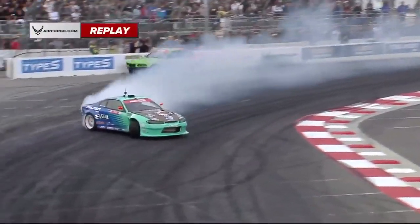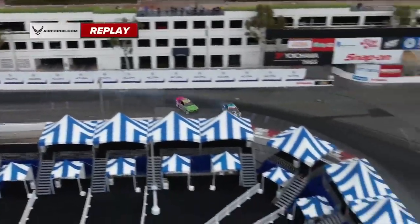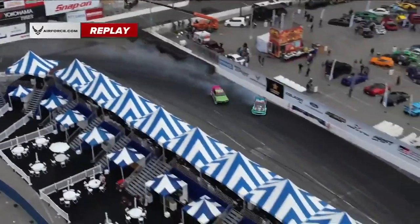And you can see here, this is an interesting view for us that we haven't seen yet, the car going into the tires. It looked pretty light. There shouldn't be any front-end damage that isn't repairable. And that front right suspension should be fairly easy to repair.